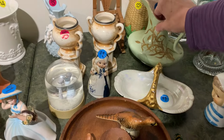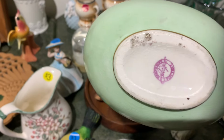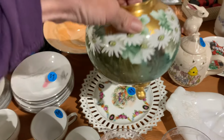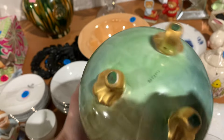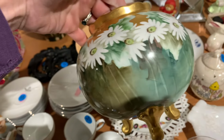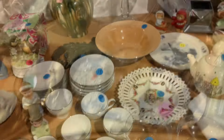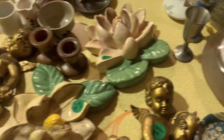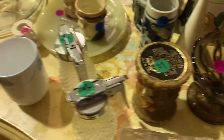And this vase I thought was really cool. Just that perfect mid-century mint green color with the gold floral design on it. It was really pretty. This was really pretty as well. There was a lot of depth in the glaze. It really, not dimension, but depth. It really gave a sense of those flower heads sort of popping out at you. And it's marked Bavaria on the bottom. And they only wanted, again, a few bucks for that.